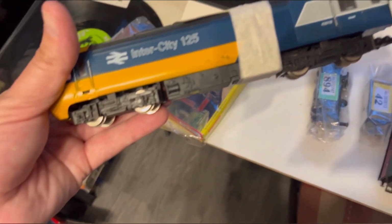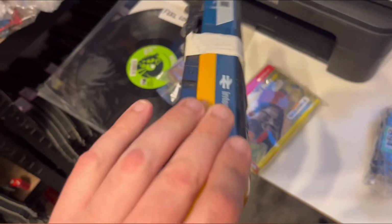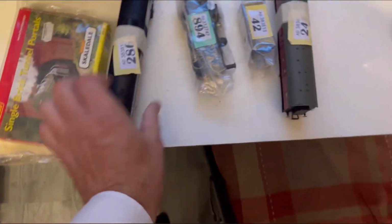Got this Intercity 12543010, is it? It's a poor runner. Cost wise that was about a tenner. It sold for £20, so happy with that.